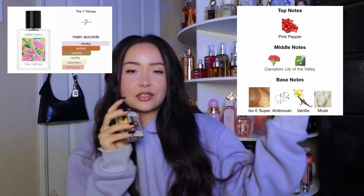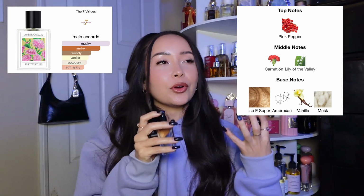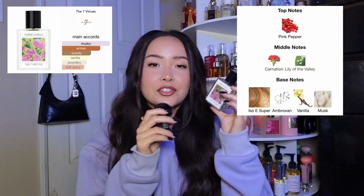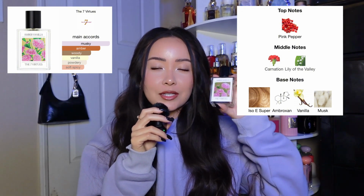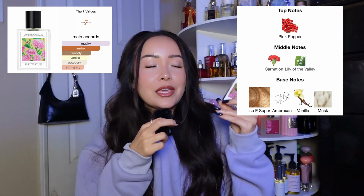This one is a beautiful balance of amber and vanilla. I think there's some floral notes in here as well. It just smells so comforting, a little bit woody too. Might be one of my favorite scents from the Seven Virtues, just because it's so easy to wear. This could easily be someone's signature scent. It also kind of teeters on that hotel lobby vanilla vibe.